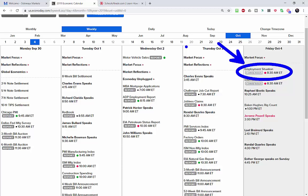But again, a lot of times with these employment numbers, the lead up into it can be very quiet, very low volume, and very grindy. So don't force it. Much better to wait until after the number comes out tomorrow morning at 8:30. Wait for the dust to settle. And of course, trade what we see after that news comes out.